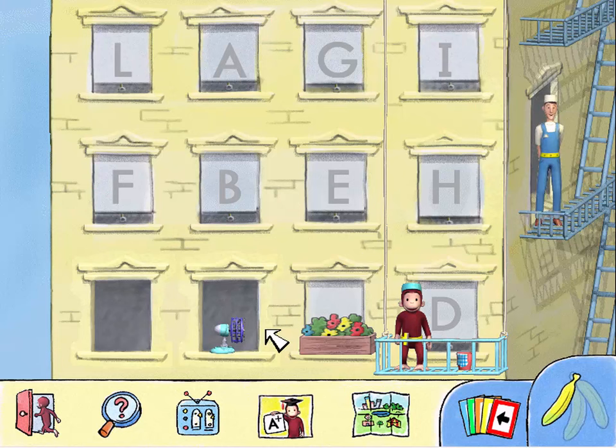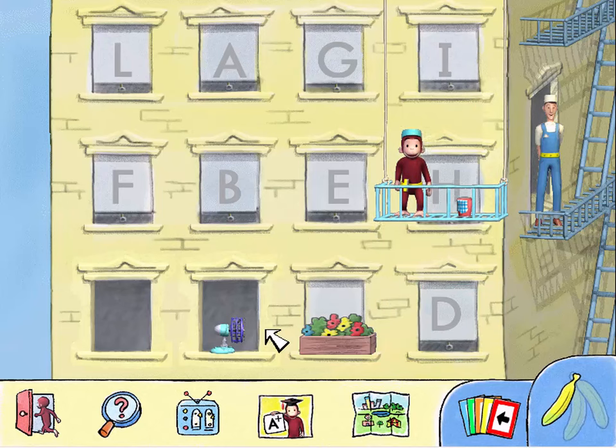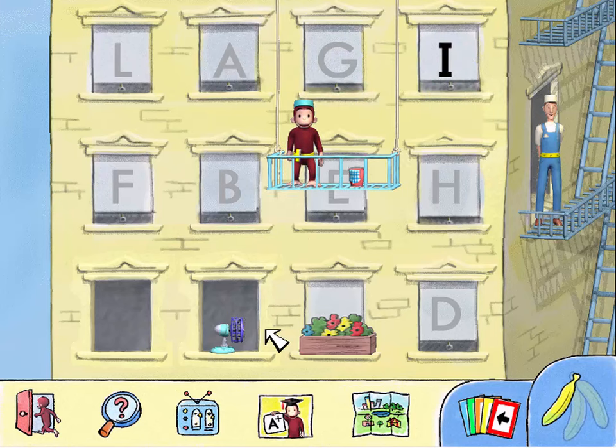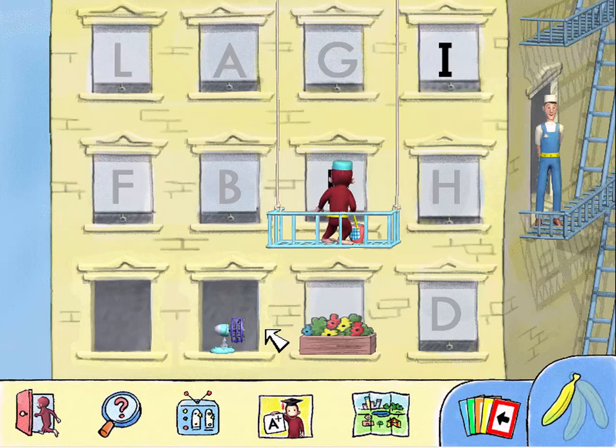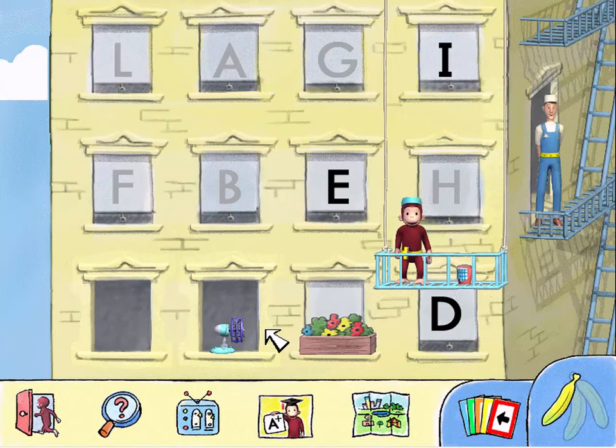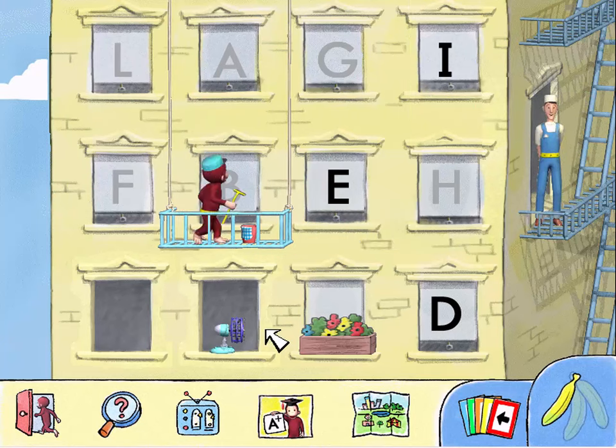Listen for the letter that George needs. The window washer will give you a hint if you have trouble. Find the letter I. That's the letter I. Find the letter E. Yes, that's an E. D. You found D. B. Yes, that's B.